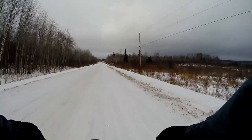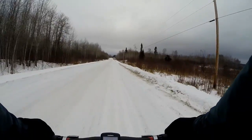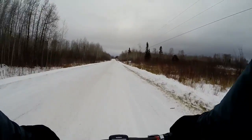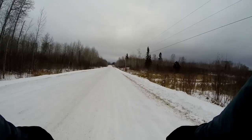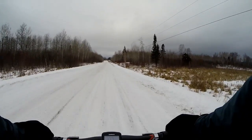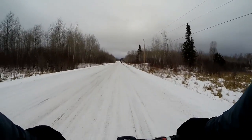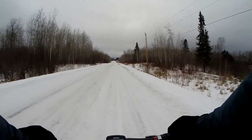It's pretty warm today too. It's only hovering around 0, slightly below freezing. It'll probably be colder the further in we get in the ride, because we're moving directly away from Lake Superior, and we're gaining elevation the whole time, and then we gain a substantial amount in a short period of time.